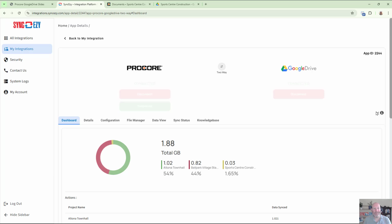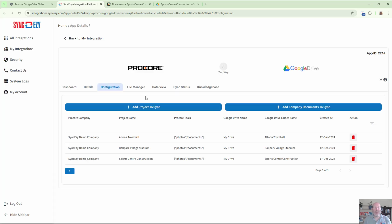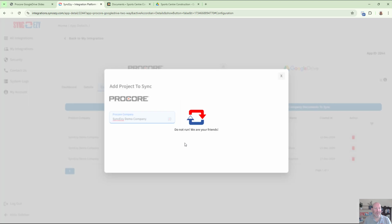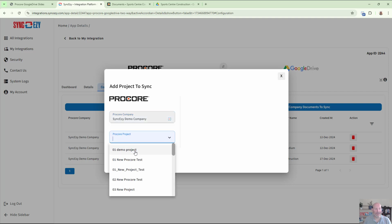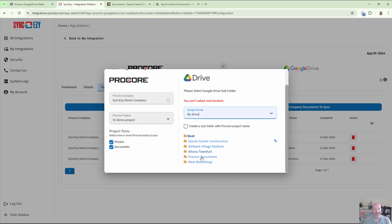And once they're together, it's then just a matter of going through and doing the configuration. This is where you then add a project to sync. If you do have multiple companies within Procore, you can choose the relevant one. And you can then search up the project that you're wishing to sync. Choose the tools that you'd like to sync across. And then within Google Drive, you can then go through and choose the folder that you're wanting to sync these through to.